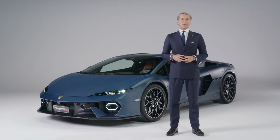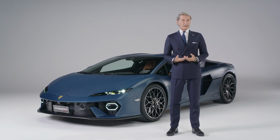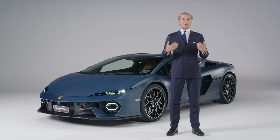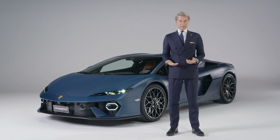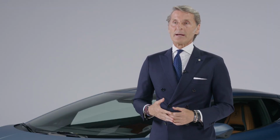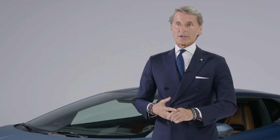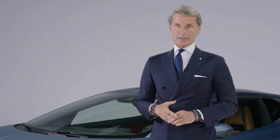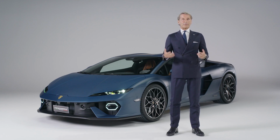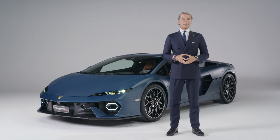Every new Lamborghini must surpass its forerunners in performance terms, while at the same time being more sustainable from an emission standpoint. With the Temerario, we have completed a key chapter in the electrification strategy included in our Direzione Cor Tauri plan. We also became the first luxury automotive brand to offer a completely hybridized range.